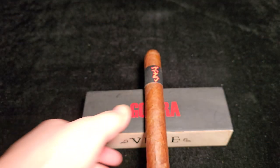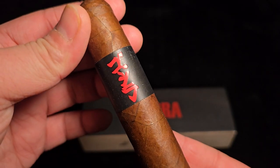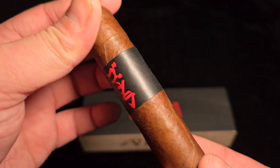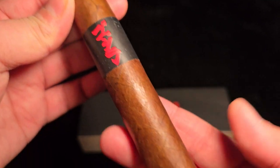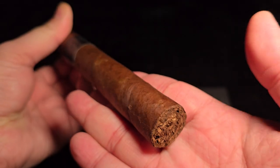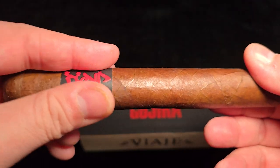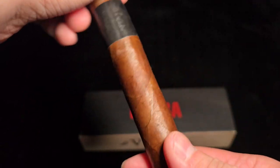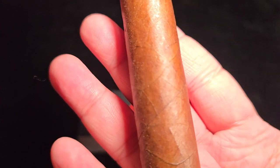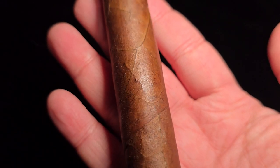Viaje Godzilla comes in a package of individual coffin that has 13 count or a two stick coffin, 6x54 Toro. There is no blend information at the time of this recording. MSRP is roughly $11 and change because they come in like double coffin or whole box, so you kind of have to do an average on that one. But according to those people who did the math, it's $11.77. Now, Viaje has done a good job on a lot of packaging and stuff like that. Anything that's gimmicky, they did a pretty good job.